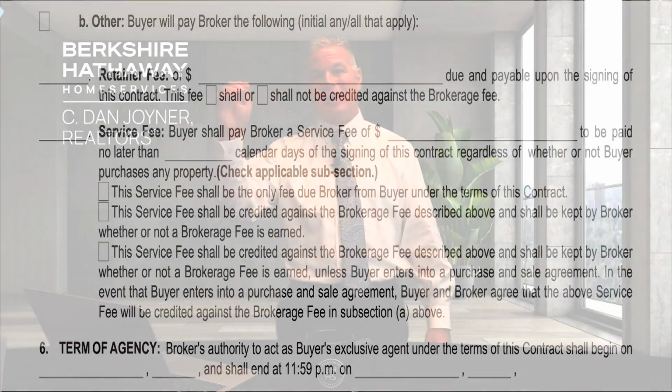So if you're charging one amount in the section above, in A, a certain percentage or a certain dollar amount, and somebody pays you a retainer fee, you as the agent need to make sure that if it's supposed to be credited against that brokerage fee above, then at closing, if your brokerage is holding that money or it's already been paid to you, it is credited against that brokerage fee and they don't pay that fee again.